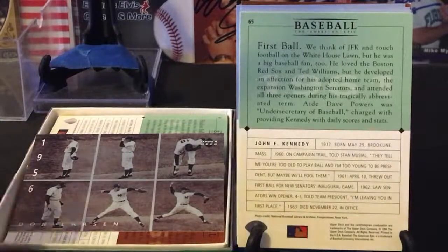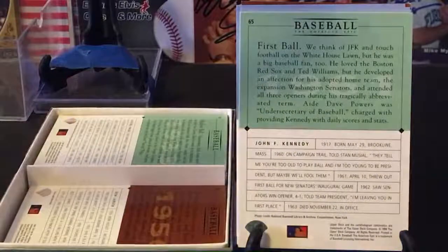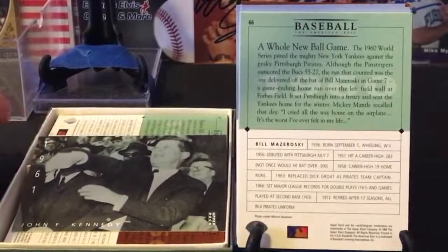So there we go. Don Larsen, 1956, in the books. And John F. Kennedy, first ball, throwing out the first pitch in a baseball game here in 1961. A whole new ball game.